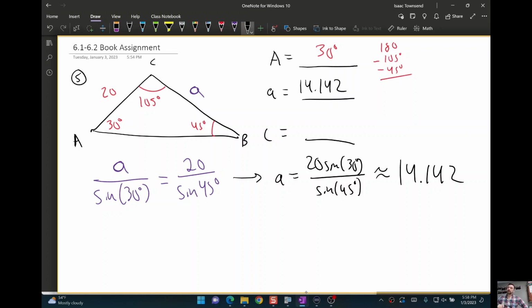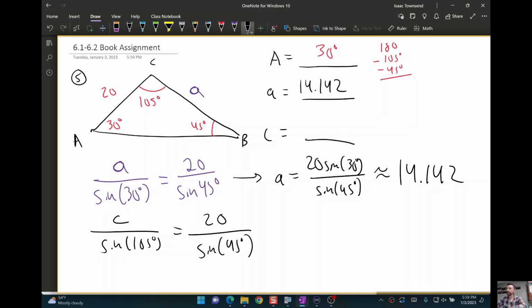And now for side C, be careful not to think that you could use Pythagorean theorem now. Pythagorean theorem is right triangles only. So side C, we're going to need law of cosine or law of sines again. Or I guess technically you could do law of cosines at this point if you prefer. But if I'm trying to find C, I have to put that over the sine of angle C. And then I either have to put that equal to A over the sine of A or B over the sine of B. I'm going to recommend that you don't use A over the sine of A because this A is rounded. And if you're using a rounded number here, then this answer for C gets further off. Try to just use B over the sine of angle B.